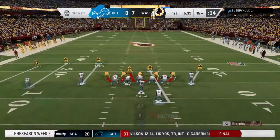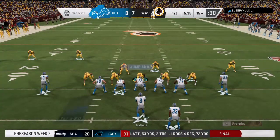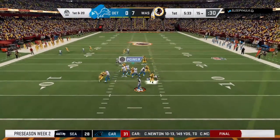They're backed up here with a 1st and 20 now after the holding penalty. A shotgun snap for Stafford.